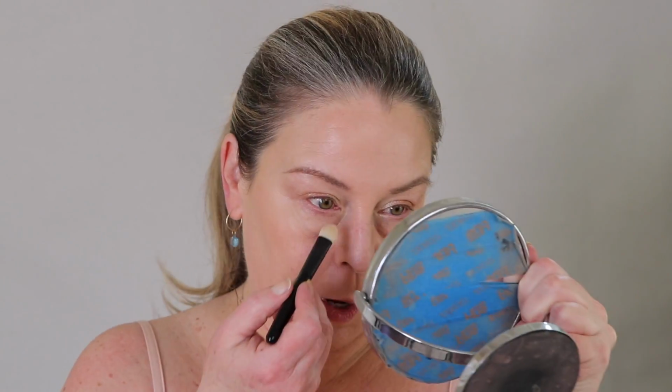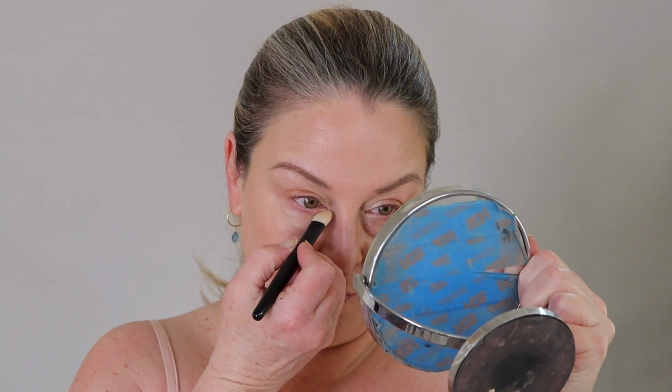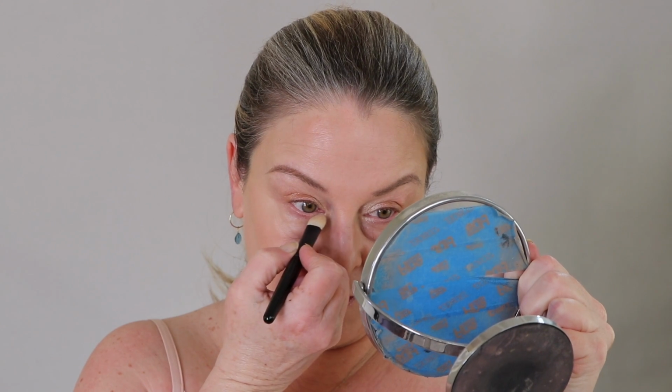Okay, I think that's very pretty. I'm immediately reminded of, did I get some down here? A little of the gold went down here, probably my bad, but you know what? It looks good, so I'm going to put some more on. It reminds me a little bit, but not really, of the Chanel I just did a couple of weeks ago.